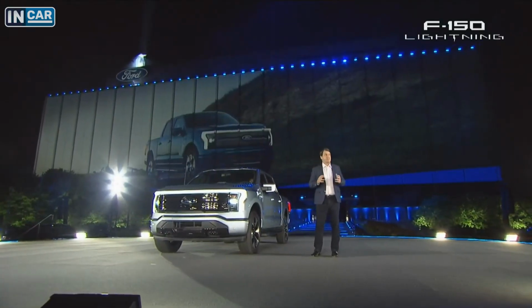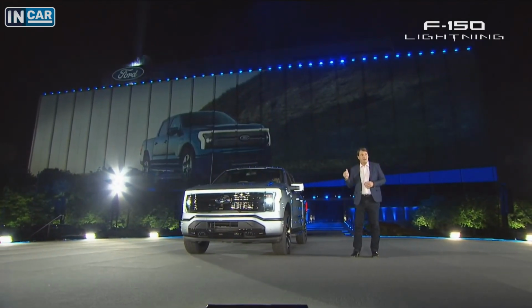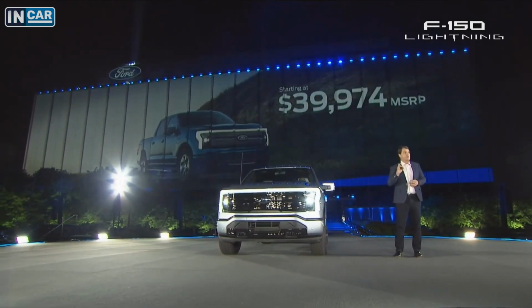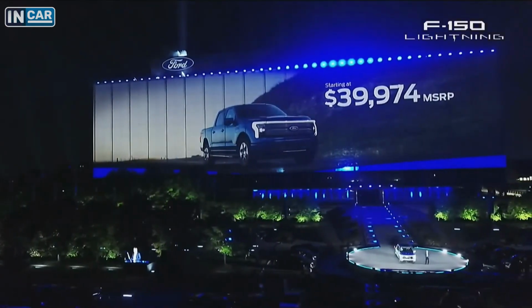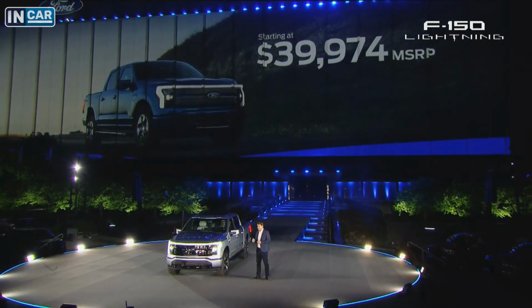Now, a lot of people would think with all of those features, all that capability, all that technology, that this would be a 6-figure trophy truck. And I'm proud to say, we worked really hard, and this F-150 Lightning starts at just under $40,000. And that's before you get your federal or state tax credits.